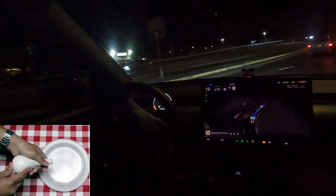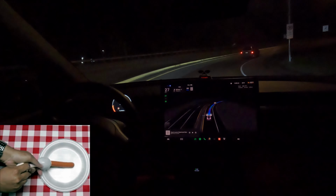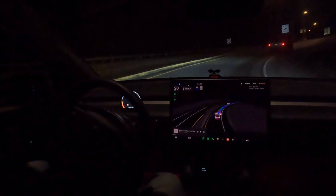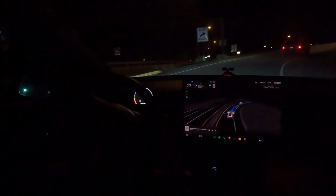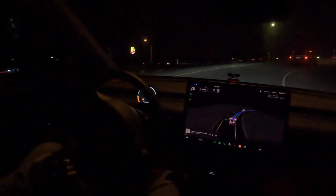Sorry, camera SD card got angry. We're merging on I-5 right now, so we just missed, we went around a car very nicely. Everybody's like, why do I watch this guy? His camera is always breaking. Anyway, here we are getting on.